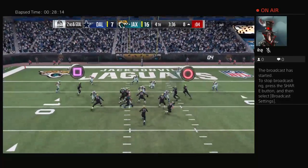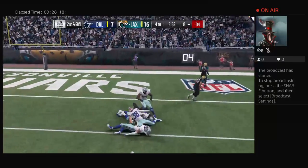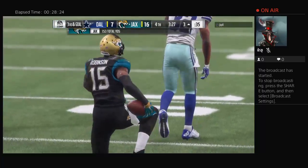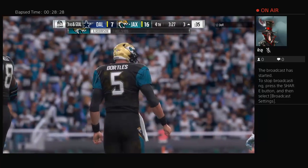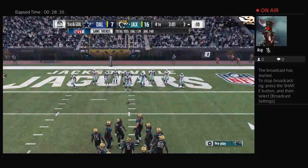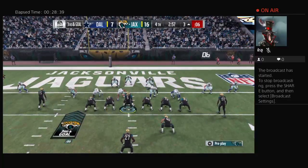Time running out here on the play clock. To throw, it's Bortles. This will be caught at about the 6. And he'll be brought down here at the 3-yard line. 5 yards that time on the completion. And now it's third and goal. And this offense on third down today, just 1 for 3 thus far. This is third and goal.